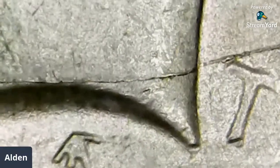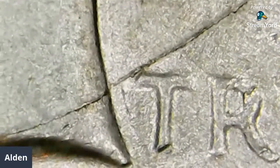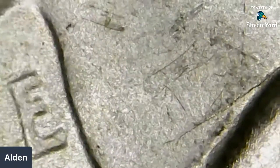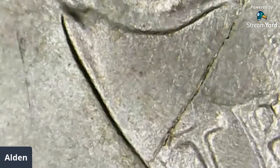Oh, guess what? Third time's a charm. You get 3 of them. So now that's 3 die cracks. Now this is just like the second one we looked at, only it's a lot deeper. It goes almost all the way across the neck. See it? Where it starts there, goes around the neck, right above the teeth.